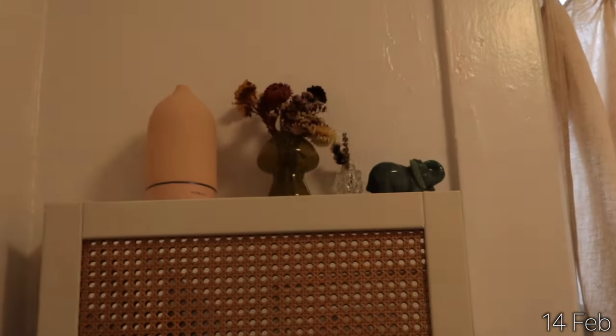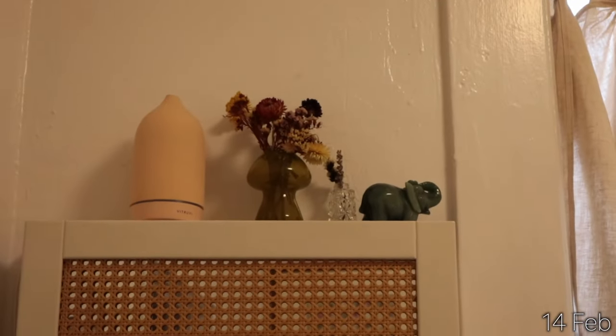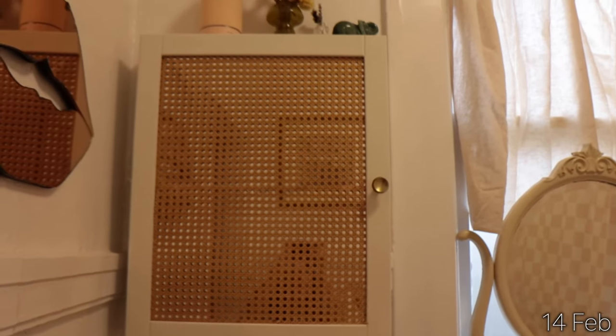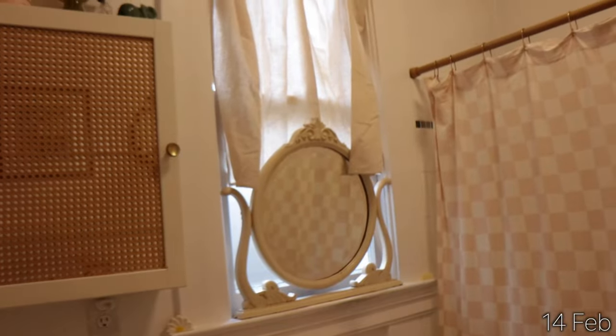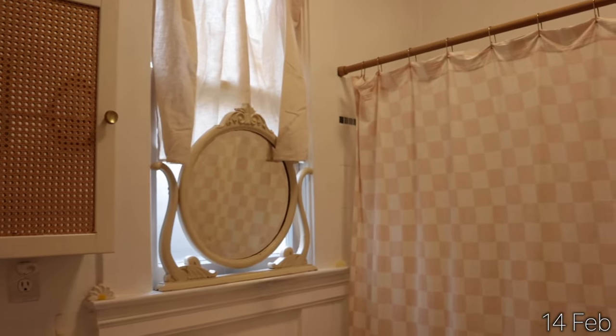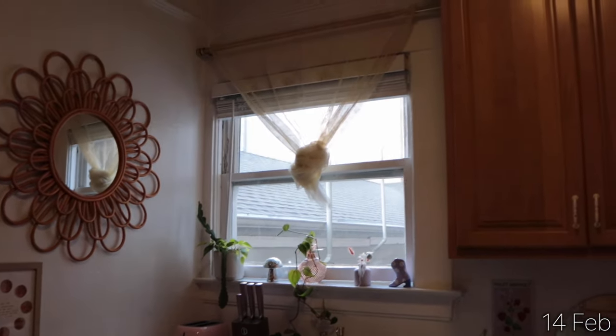I added these dried flowers in the little mushroom vase or whatever that is. I don't think it's a vase, but I'm using it as a vase. If you saw my last video, you saw that I put this rattan. Oh my god, it looks so cute in here. Now I just need to paint, but it looks so good. I'm gonna add the other curtain to my kitchen. Don't mind my dishes.